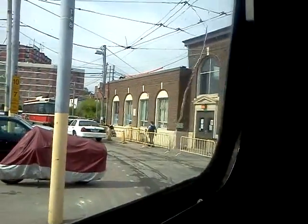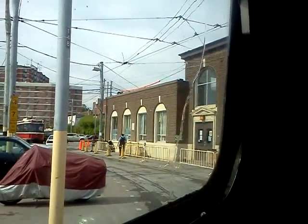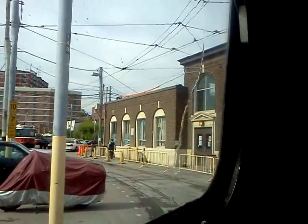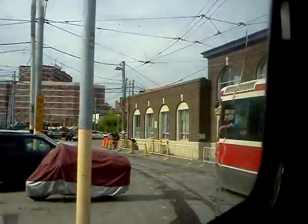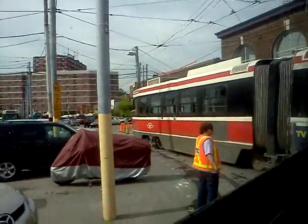We got a little bit of a log jam going on right here. We're also trying to run service out here today too, so we have some streetcars coming in right now.